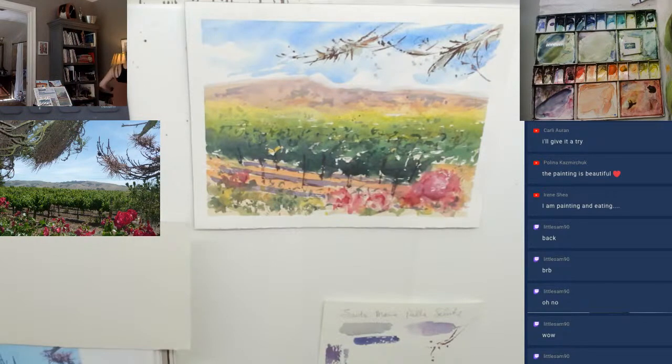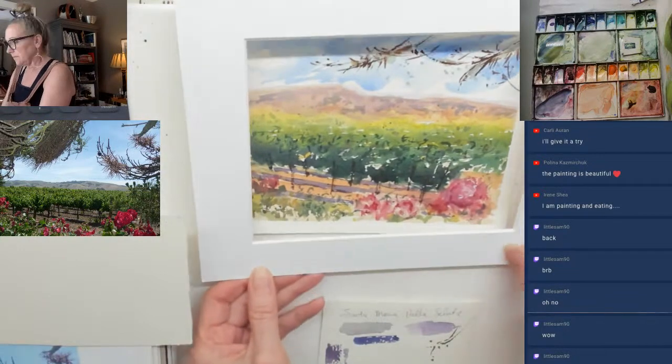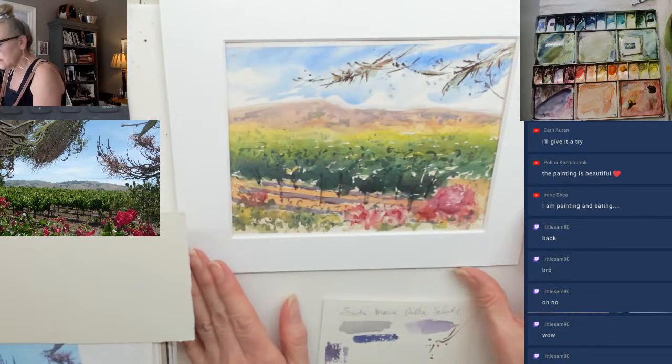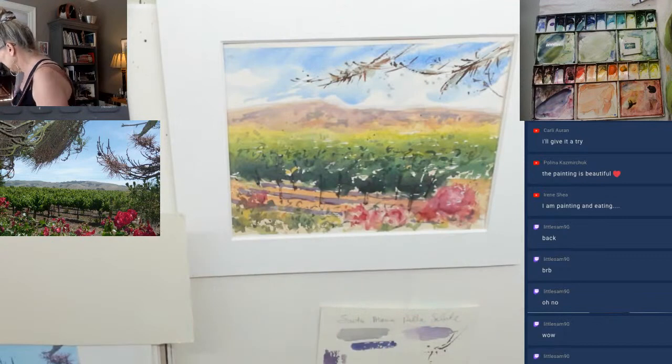Okay, let's see. I was gonna find a frame, a mat to put on it. I think that always helps to make it look finished.